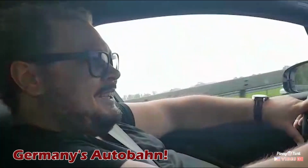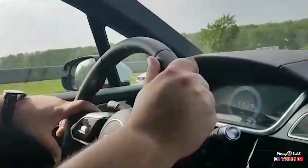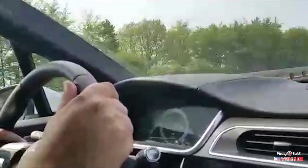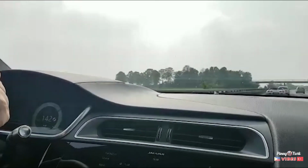German Autobahn, baby. Are you ready? The noise you hear on the background is actually an audio the car plays based on your acceleration. It is not at all the noise of the engine.